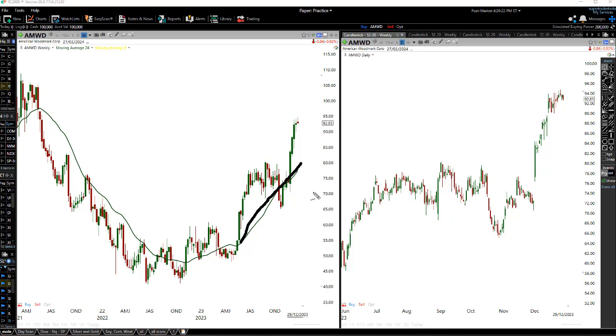Notice I'm not overcomplicating it with all the stochastics and the MACDs and so forth. I used to do that. But as you can see, we don't have to overcomplicate it. We can really simplify it just by removing all the indicators and having one moving average. We can start to apply some simple analysis to get a really massive probability of not only having a successful trade and a successful trading career, but utilizing this stuff.